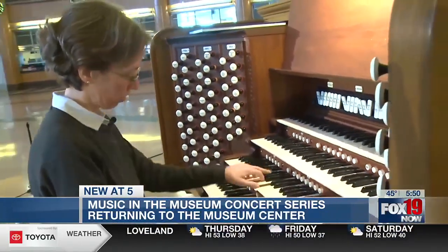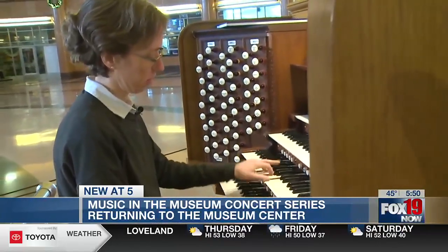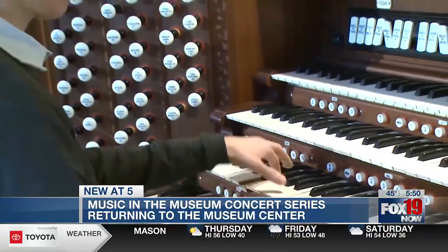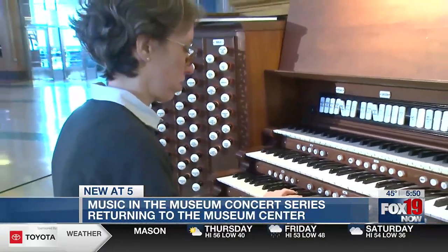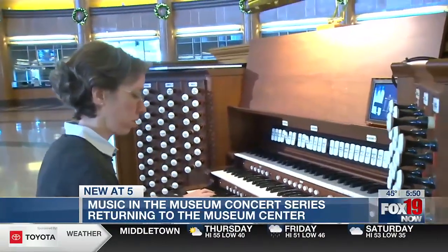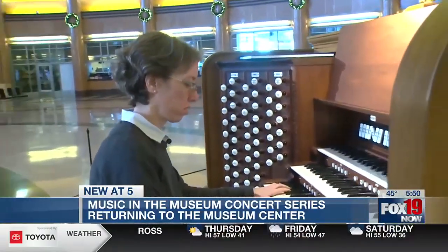You can still buy tickets for tonight's concert and for future concerts. We have another concert in January, another in April. Go to supportcmc.org. You buy your tickets there. We recommend buying those online in advance before you get to the concert, to just make that ease of access even better.